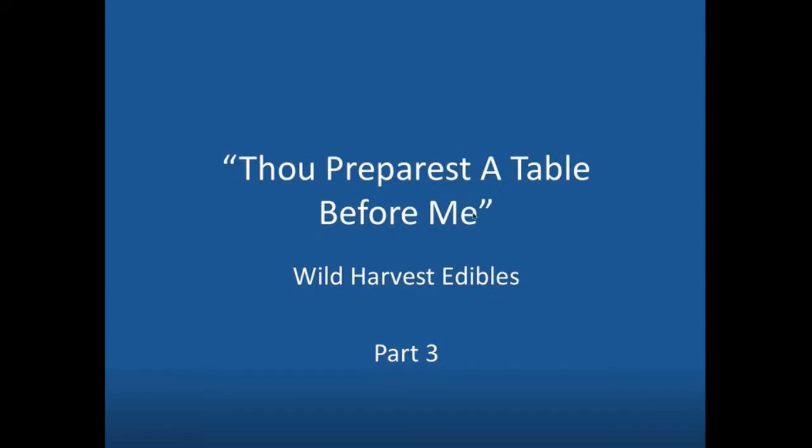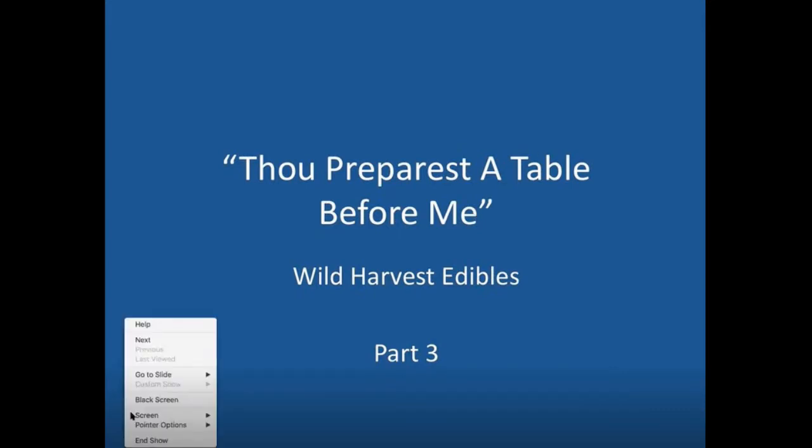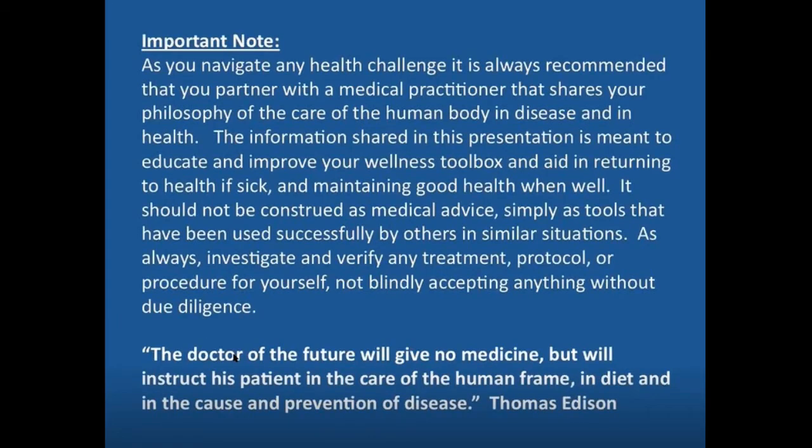So just a reminder that as we go through our presentations each week, Thomas Edison was of the notion that the doctor of the future won't be giving medicine, but will instruct his patients in the care of the human frame and diet and the cause and prevention of disease. And it seems like medicine goes in an oscillating fashion, moving towards that and away from that and towards it again in various fashions.